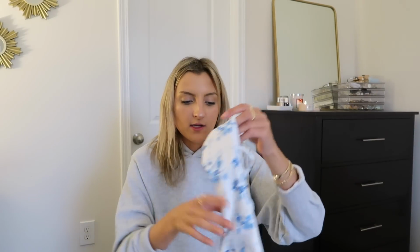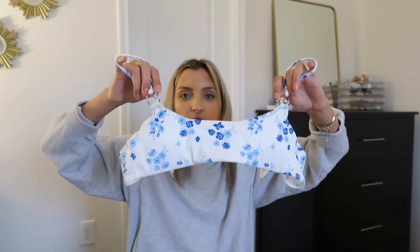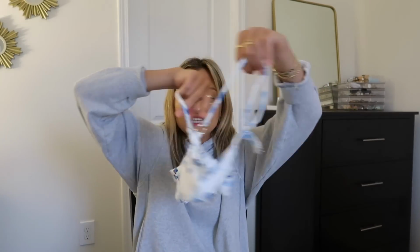Next swimsuit was this little blue and white floral guy. I used to love swimsuits like this when I was in high school. I wore them all the time. Just that straight across kind of fabric, and then these silver little ring details right there, thin adjustable straps, and then a little clasp along the back.